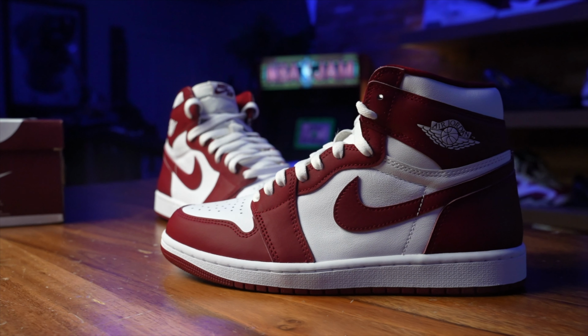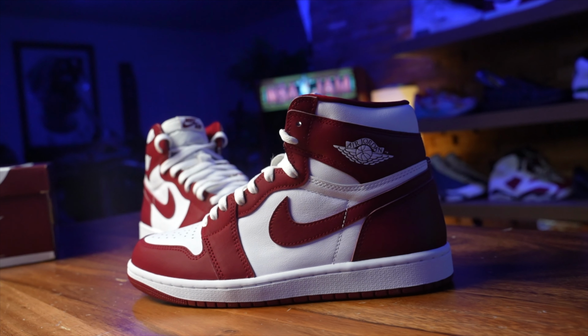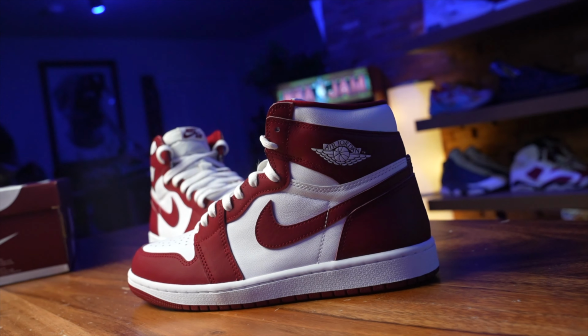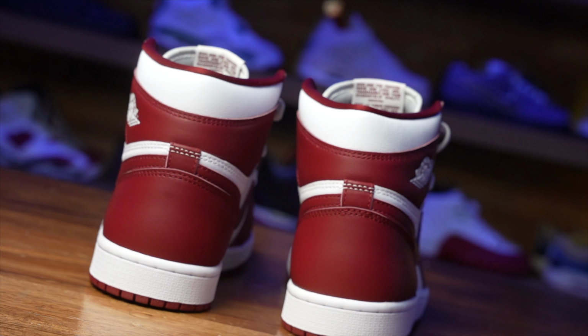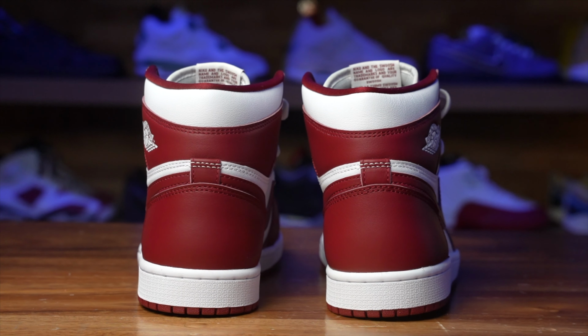Also, these do come with a second additional set of laces, which is that team red color right there. So if you want to make that thing pop, panties drop, you could do so right there. But quality overall solid, no issues whatsoever, no widow's peaks. I like these more than the white and black ones that we got recently.